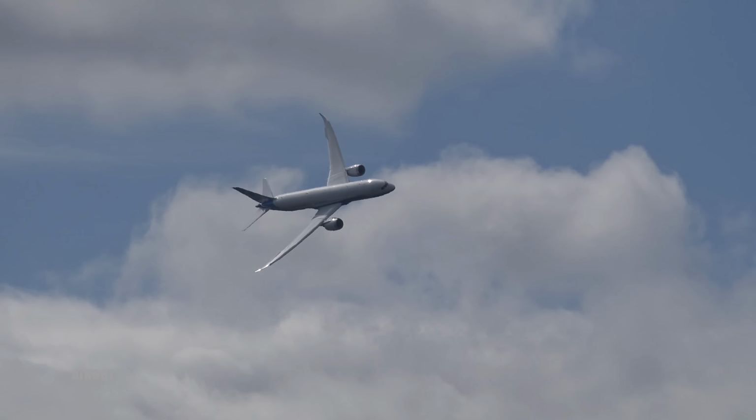Boeing launched the 787 program in April, 10 years ago, with a record order from All Nippon Airways. 60 customers from six continents of the world have placed orders for more than 1,000 aircraft, valued at more than $240 billion.